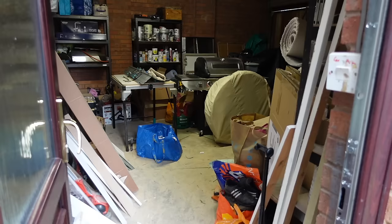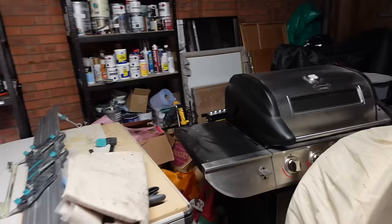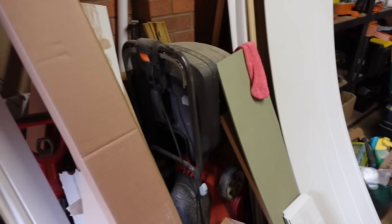Oh dear, this is what we're dealing with. Old carpet, tools everywhere, and wood that I decided to keep. I have to keep it from every single project just in case I will ever use it again.